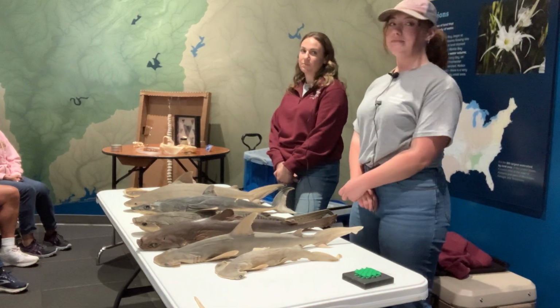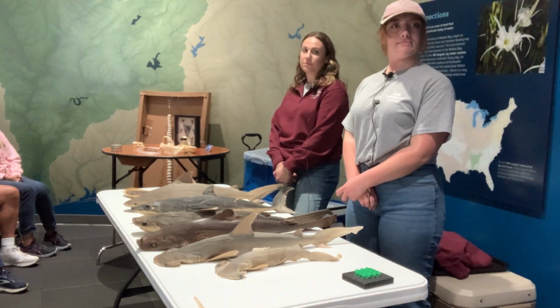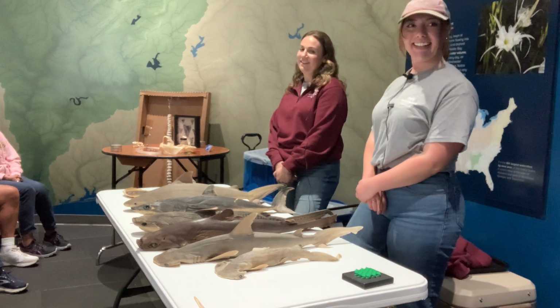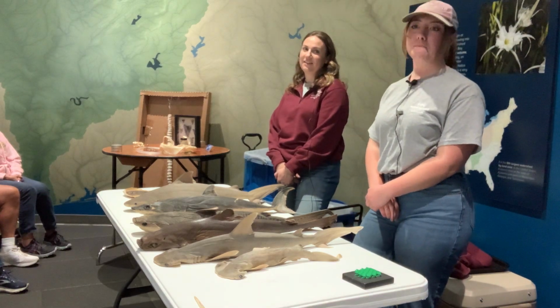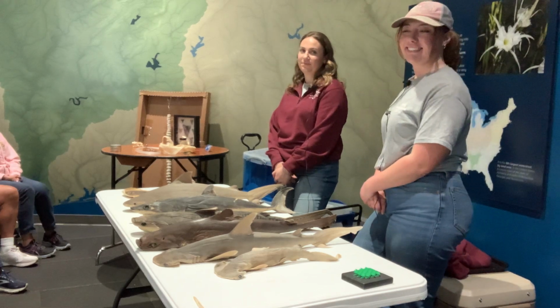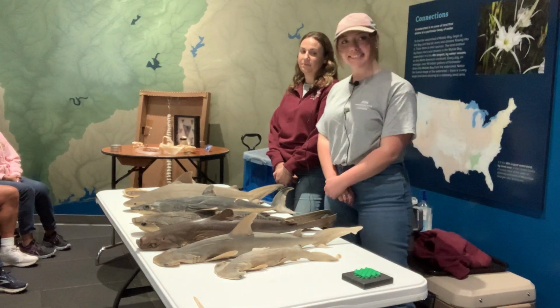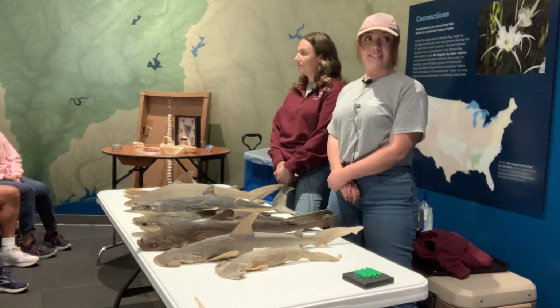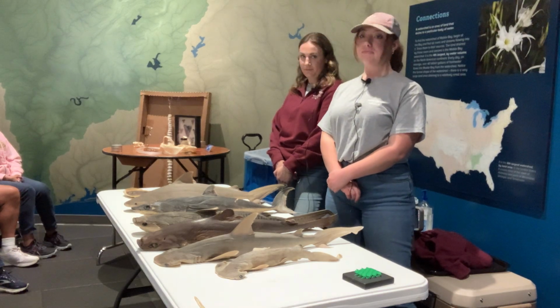I have found a few shark teeth. She's the shark tooth whisperer. Don't let her say I have found two shark vertebrae, and let me tell you, that's a lot more exciting than finding fossil shark teeth. But because of that, the fossil record of sharks primarily comes from teeth.